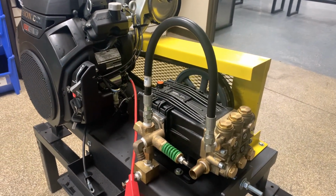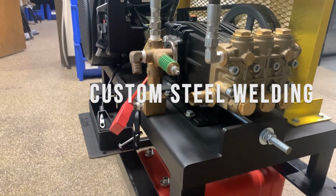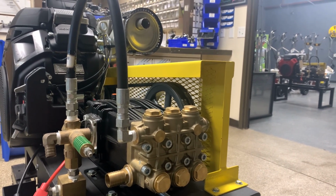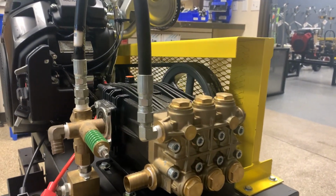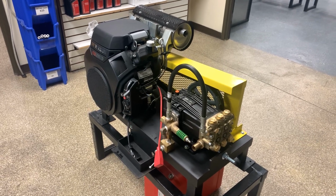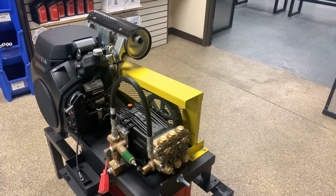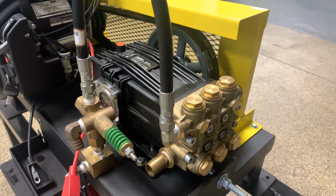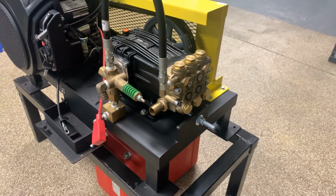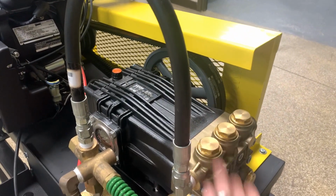We also build these in-house. When we manufacture the skids for them, we build these ourselves, steel, and we also have our custom belt guards, the yellow belt guards, so that's kind of how you can tell that these are MVP skids. We have a wide variety of different skids that we build, all with different pumps. We sell Comet pumps, General pumps, and we also sell the Udor pump, which, again, is our most popular skid that we sell. The Udor pump is by far the most popular pump that we sell. High performance quality. This is actually, I believe, a 9 gallon per minute pump.